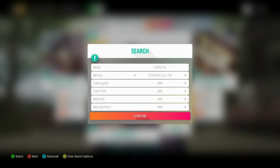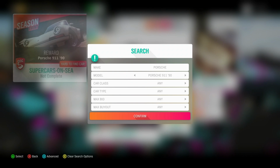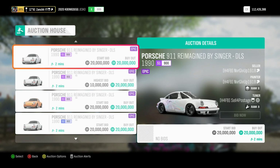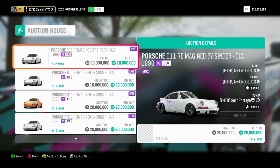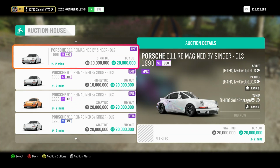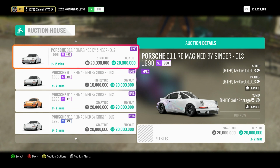Moving on. Now, last and most definitely not least making a comeback in autumn is the Porsche 911 Singer Edition, currently sitting at a maximum buyout price of 20 million credits. Boys and girls, if you've got one of these in your garage, go and get it sold now. You're going to get it back for free in 2 weeks' time anyway, and this 20 million buyout price is going to depreciate down to 16, down to 12. Go and sell it today for 20 million credits. But that is last in autumn.